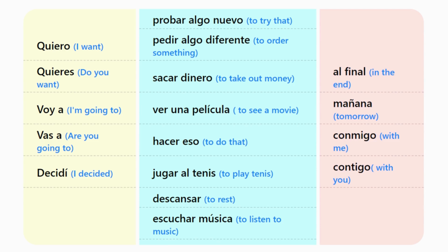How about I decided? Decidí. I decided to try something new. Decidí probar algo nuevo. I decided to try something new in the end. Decidí probar algo nuevo al final.